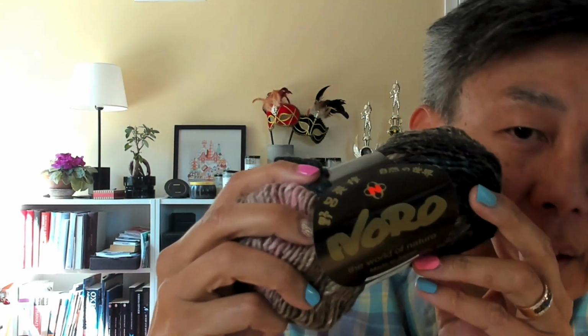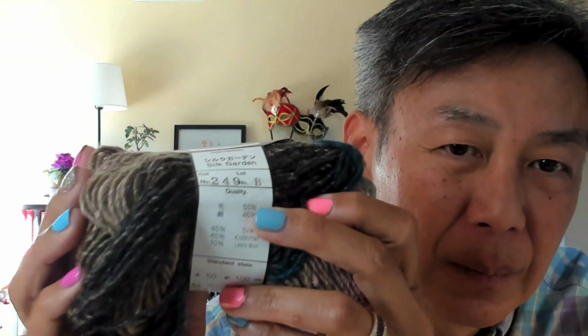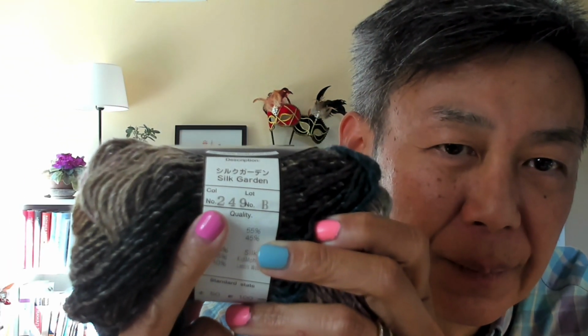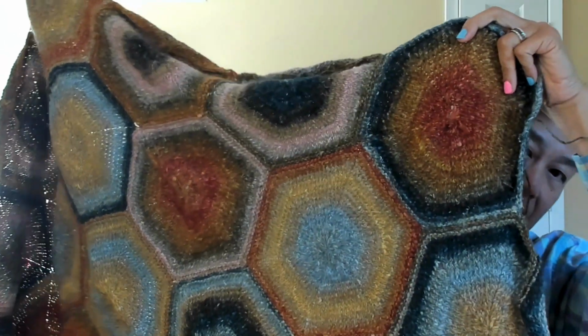And the yarn I'm using is Noro yarn, Silk Garden, in the colorway 249. This is 45% silk, 45% mohair, 10% lamb's wool. And I think each hexagon is about 70% of the ball.